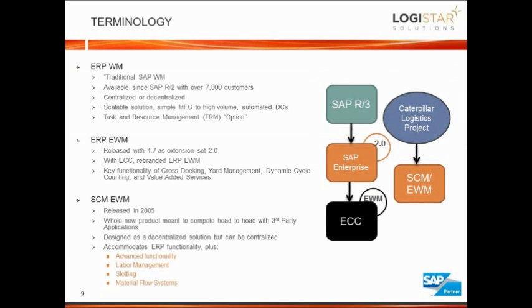So I wanted to bring out and discuss the extended warehouse management solution and what that is, so that we're clear on the terminology and the product that we're talking about. SAP has had a warehouse management solution that's existed, I don't know exactly when, but going back at least 20 years. It's also called traditional SAP WM, ERP, Core, ECC. A lot of names have been tied to it. With that solution, there are over 7,000 customers running it. It can be run centralized or decentralized, and it's scalable.